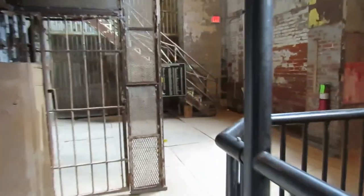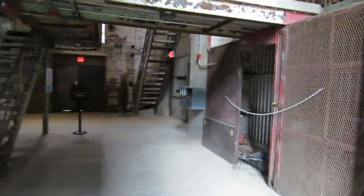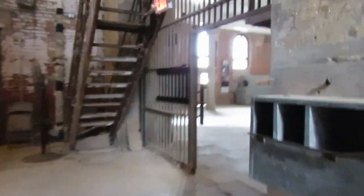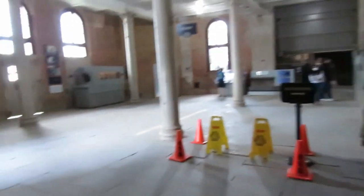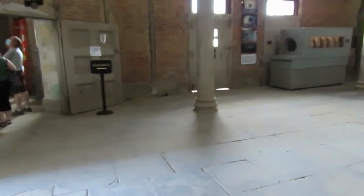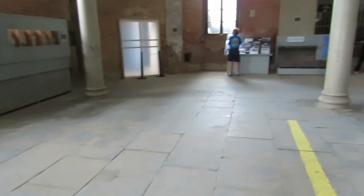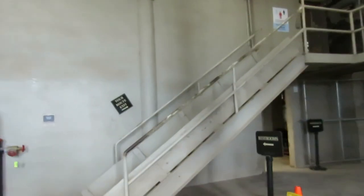For 2 hours and 15 minutes so far, and it feels like I just arrived. Okay. Back into the bullpen. Did solitary confinement. Tour route exit, there we go.